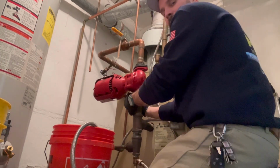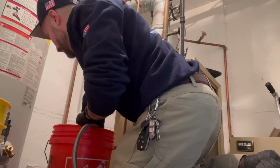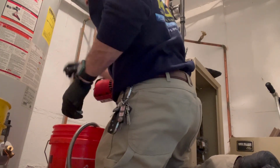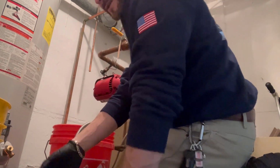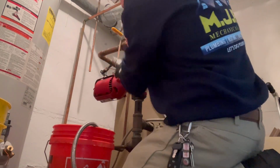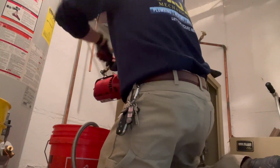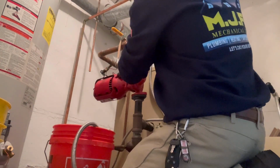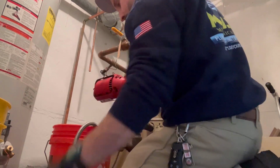Beautiful. I'll change this pump real quick. Oh, there it went, right in the water. That's where I wanted it to go, right in the water, you know? I said I didn't want to get wet today, but evidently that didn't happen. Let's take this pump out. Let's see what we got in here.